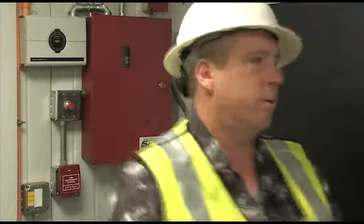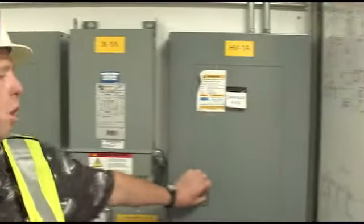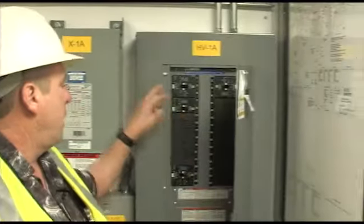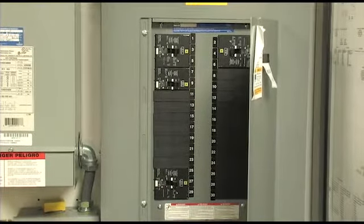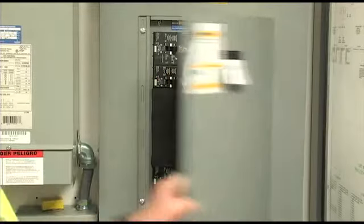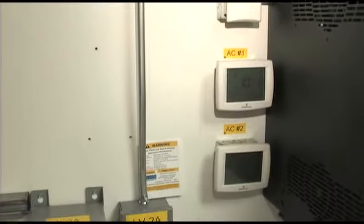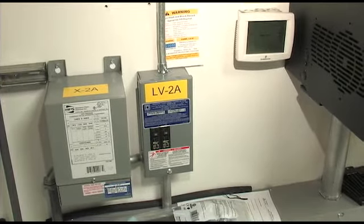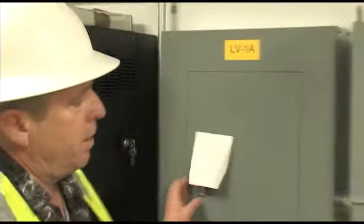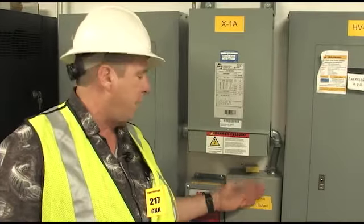There's a separate source that feeds panel HV1A, which controls all the AC loads, as well as a TVS that's just located down below to prevent surge suppression, as well as a small convenience outlet panel, transformer and panel. Transformer X2A and panel LV-2A. Panel LV1A is fed directly off the output of the UPS. So whether it's in maintenance bypass or not, this will be fed.